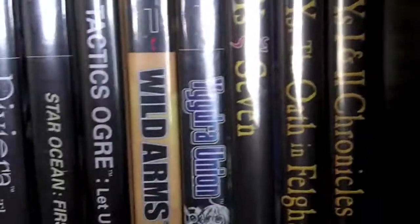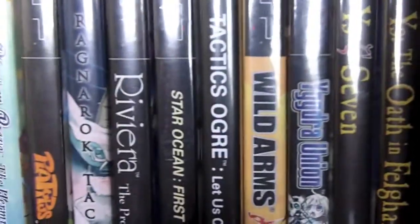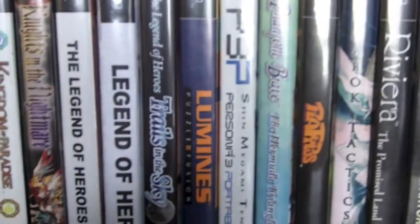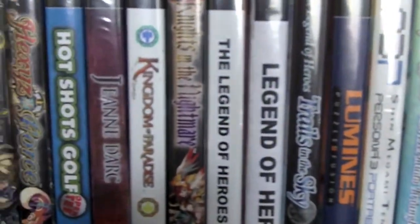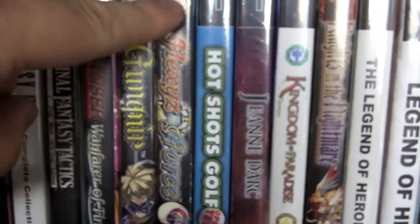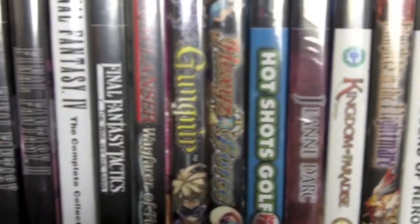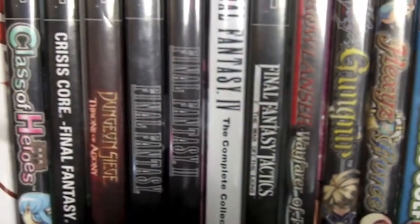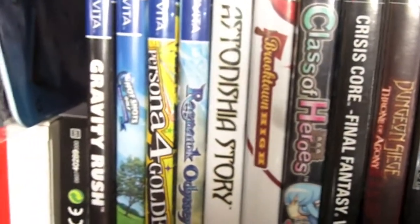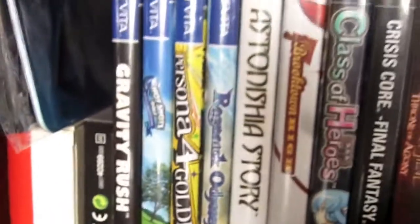Down here are the PSP titles. Love the PSP. This thing has so many great RPGs on it. It's crazy. This is one I want to start very soon, Hexe's Force. And my very few Vita games. I'll be picking up a couple more this summer.